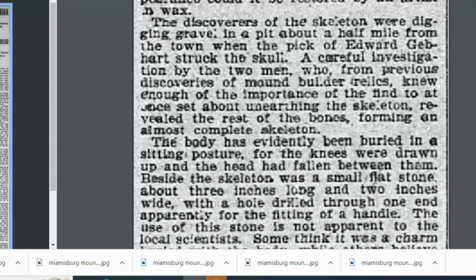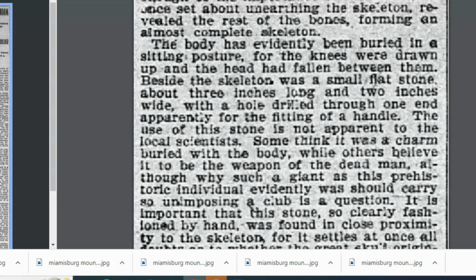The discoverers of the skeleton were digging a grave in a pit about a half-mile from the town when the pick of Edward Gebhardt struck the skull. A careful investigation by the two men, who from previous discoveries of mound builder relics knew enough of the importance of the find to at once set about unearthing the skeleton, revealed the rest of the bones, forming an almost complete skeleton. The body has evidently been buried in a sitting posture, for the knees were drawn up and the head had fallen between them. Beside the skeleton was a small flat stone about 3 inches long and 2 inches wide, with a hole drilled through one end, apparently for the fitting of a handle.